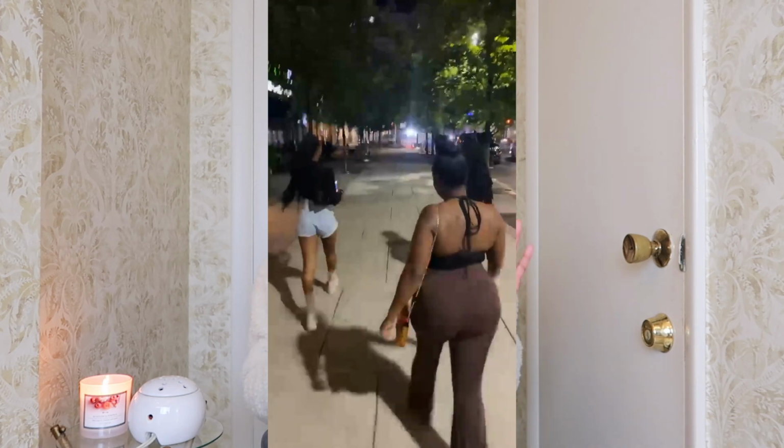So the first night that I wore it out was with my girls. It was a cold day. It is a rain boot, but people do wear it just as regular boots because they don't actually look like rain boots. I'll try to insert some clips. I wore it with some shorts and a black top. It was really, really cute.